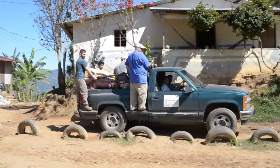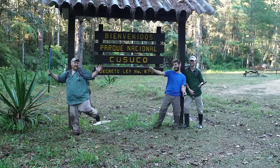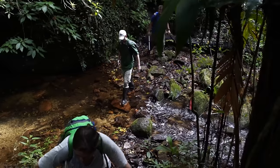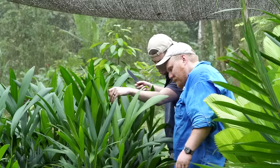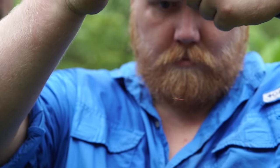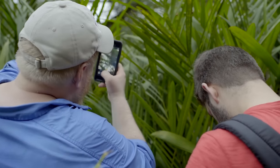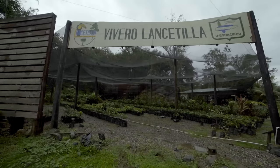The zoo got involved about 8 years ago. Jonathan Colby contacted us saying that he needed help up in Cusuco National Park, and we had the capability to help him out since we have extensive knowledge and background in animal husbandry and amphibian conservation areas. It was a perfect marriage between what he's finding in the wild and what we can do in captivity.